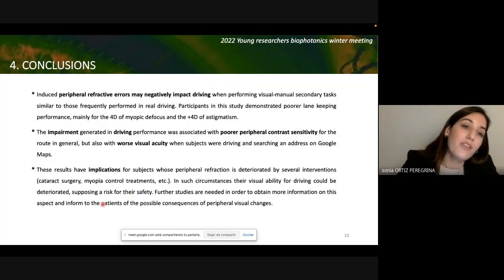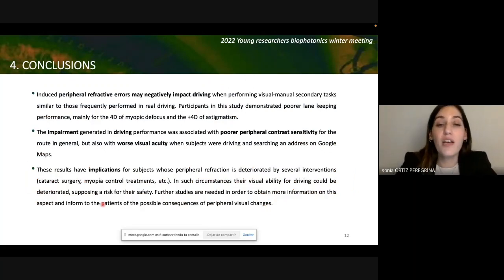simulator. So as conclusions, we can say that induced peripheral refractive errors may negatively impact driving when performing visual manual secondary tasks, similar to those frequently performed in real driving. Participants in this study demonstrated poorer lane keeping performance, mainly for the 4 diopters of myopic defocus and the 4 diopters of astigmatism. The impairment generated in driving performance was associated with poorer peripheral contrast sensitivity for the route in general, but also with worse visual acuity when subjects were driving and searching an address on Google Maps.